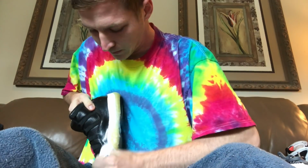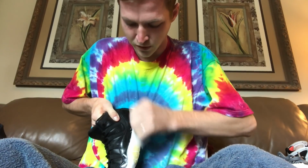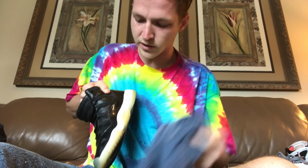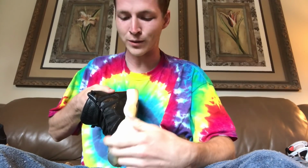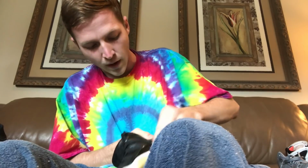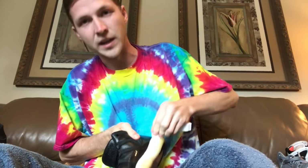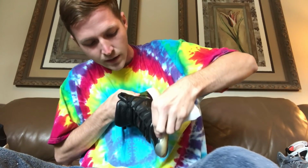You just scrub right here on the side, just to get it all primed up for your Mr. Clean Magic Eraser. For the most part, this little wipe down right here will either expose scuffs like right here. I don't know how to explain it without sounding really dumb, but I feel like when you scrub it, it opens up the pores of the insole and it's easier to use this Mr. Clean Magic Eraser on the white part of the 11s. I'm trying to show you guys as best as I can because usually I just go like this and scrub, but I'm trying to show you guys what I do exactly.